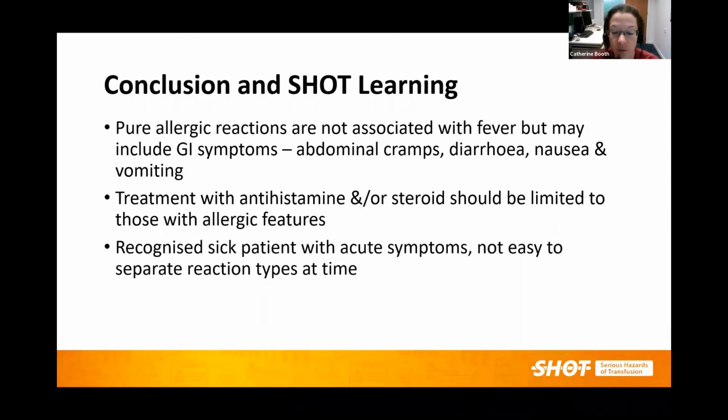Also, we know it's challenging to differentiate types of reaction and the cause of the reaction. But remember, pure allergic reactions aren't associated with fever. They can be more than just a rash and itching though. So they can get some unusual GI symptoms, particularly abdominal pain, diarrhea, nausea, vomiting, and that could be a sign of an allergy. And it's only those patients with allergic features who warrant treatment with an antihistamine, and a steroid only if it's a more severe reaction.